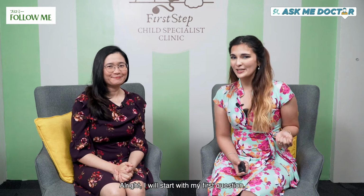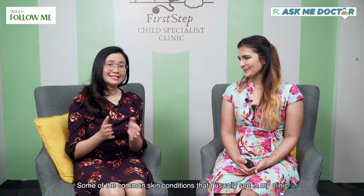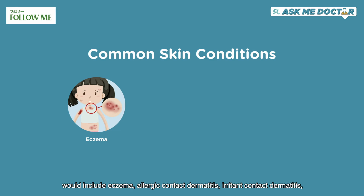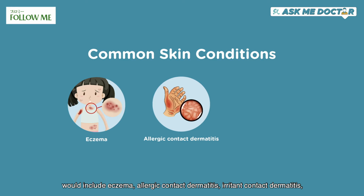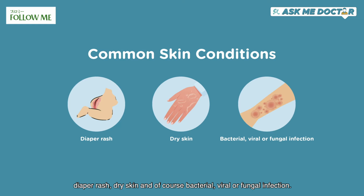Alright, so I'll start with my first question. What are some of the most common skin problems that you usually see in children? So some of the common skin conditions that I usually see in my clinic would include eczema, allergic contact dermatitis, irritant contact dermatitis, diaper rash, dry skin, and of course bacterial, viral or fungal infection.